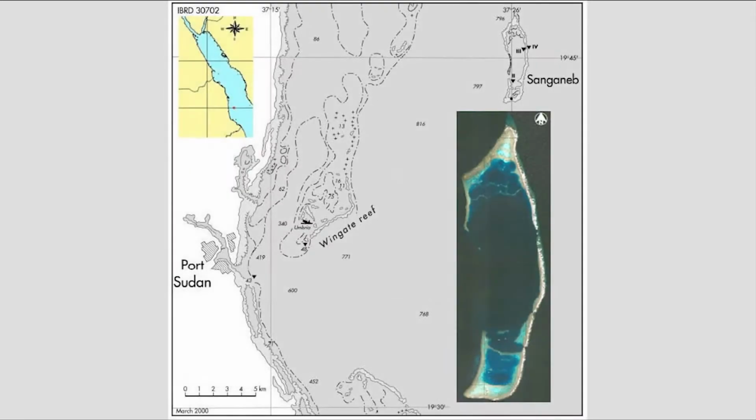The Sanganeb Reef is off Port Sudan. It's usually reachable by a liveaboard. It's an amazing long stretch of reef that mainly has two dive sites, the North Tip Plateau and the southern part. Today the main dive site is the North Plateau.